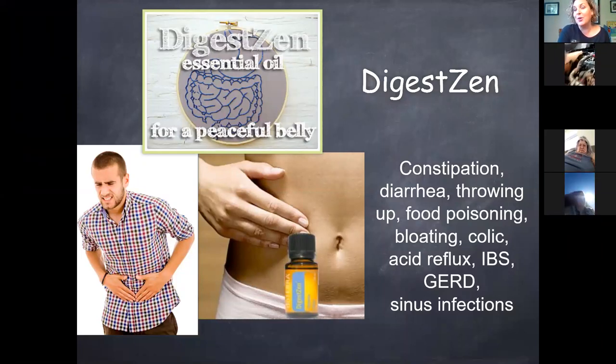So Digestin, I think, really is a powerful, powerful oil. And like I said, if you know somebody that has a colicky kid, tell them about Digestin. There is nothing they can lose. Give them a little diluted sample of it. And hopefully it'll help one mom feel some empowerment like it did for me.